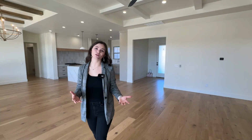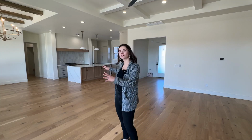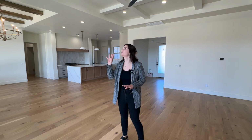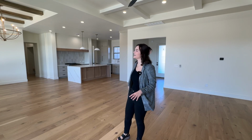And really with this house as a whole, as you can see from this angle, this is a very wide open space. You can do a lot with this living area with the open concept, but also each room having kind of its distinct space separated by light fixtures. Even the way that the ceiling is different from one space to the next. The dining ceiling is different than the living ceiling, which is different than the kitchen ceiling. And you've got a lot of those different characteristics and charm just throughout the whole house.